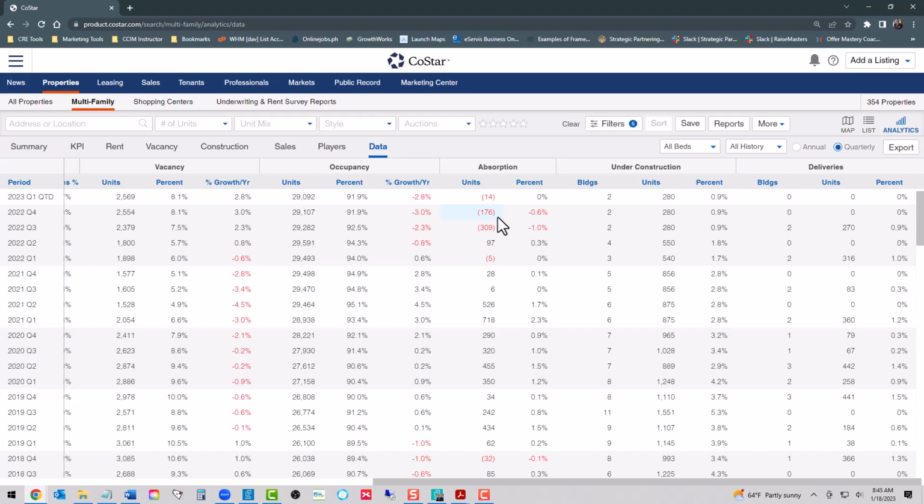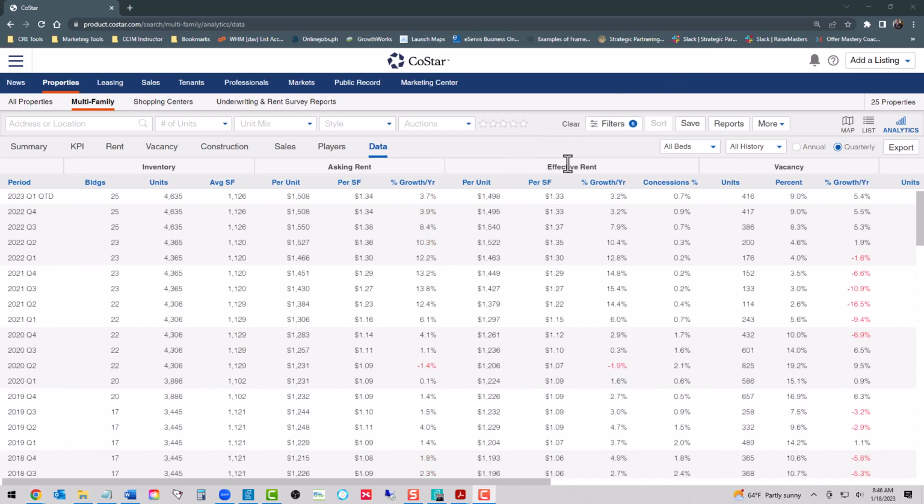All right. Just because I know this market, I live here. So this is all A, B, and C. Let's go look at the A's and see how they're performing. Okay. So here's our Class A data. Again, we're looking at effective rent. You can see that we only have 25 Class A properties in this market. So not a whole lot of new construction, but there has been some.